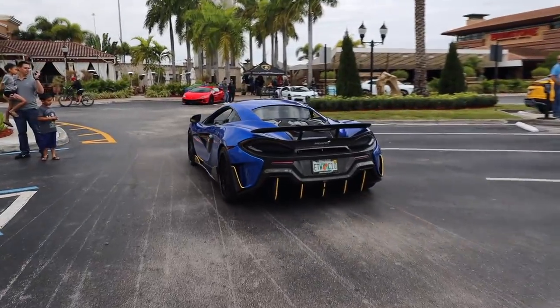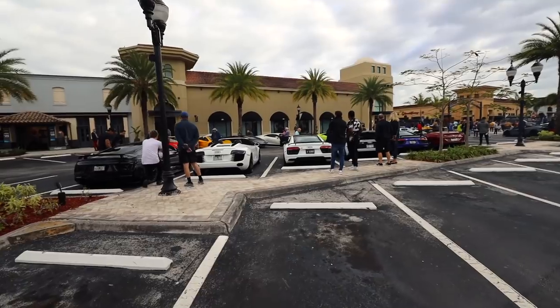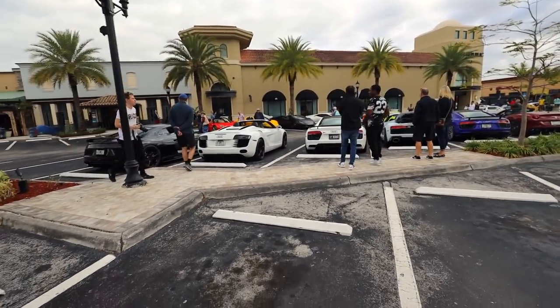That's a good spec, that's really good. And it had wheels on it too. It's still pretty early in the morning, but we got a bunch of R8s here. I'm sure there'll be plenty more cars coming.